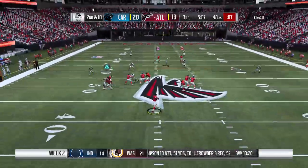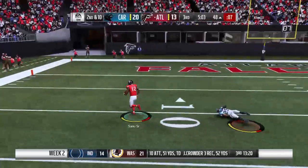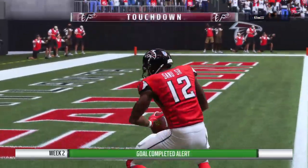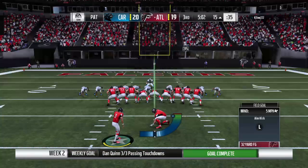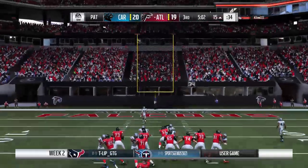Throwing again. Ryan. He's going to rifle one deep left side. This is caught inside the 15. Touchdown, Falcons. Mohamed Sanu, 48 yards. And the Falcons are an extra point away from tying the football game.